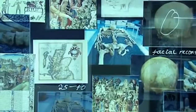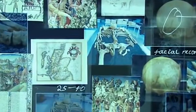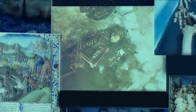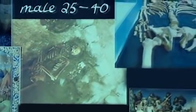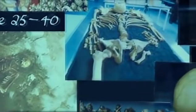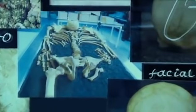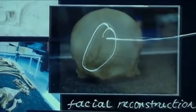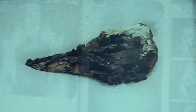Now the hard science begins. Bone analysis to find out what our man ate and where he was from. Bone scanning to begin the process of facial reconstruction. They also need to discover the significance of a tantalizing artifact found with the body, a single arrowhead.